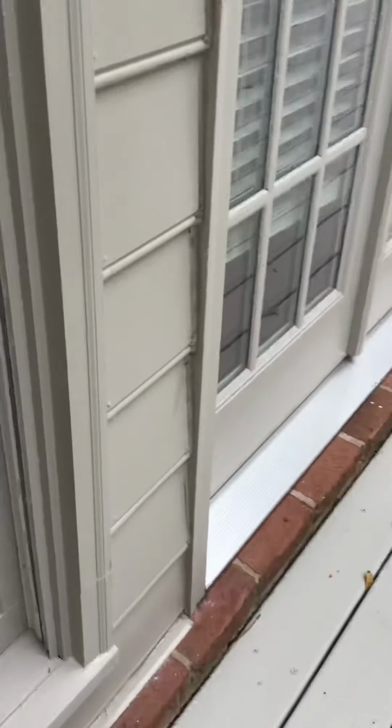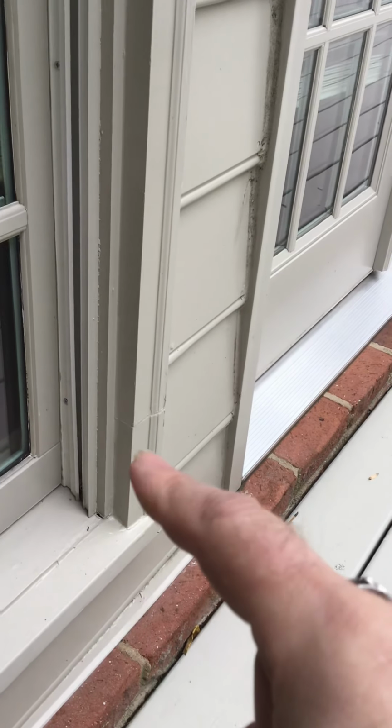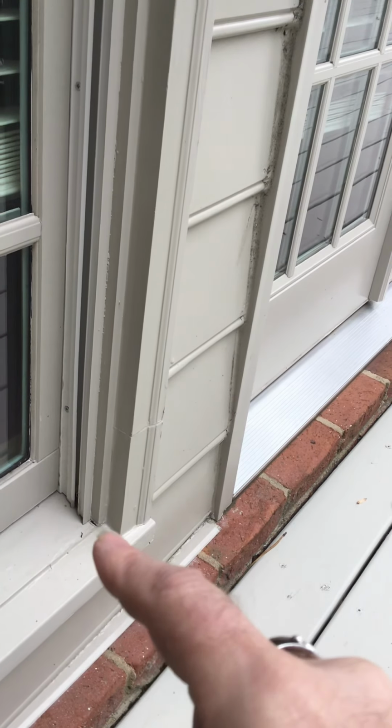We talk about this all the time. So whoever their painter was, don't use your painters for carpentry unless they really know what they're doing. This is a horizontal cut, and so what it's done is it's trapped moisture, and that's what's led this rot right here, plus the caulk failed right there. So always look for the black on your house. It's going to cost you money.